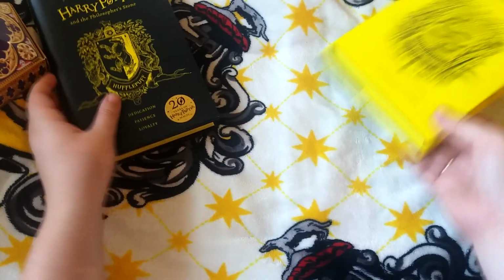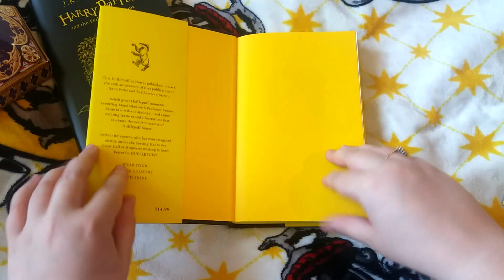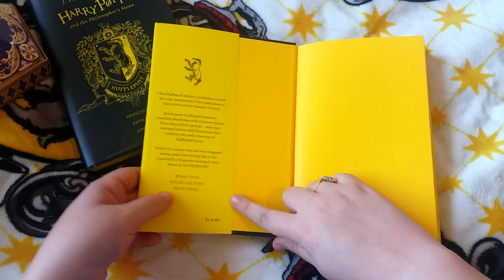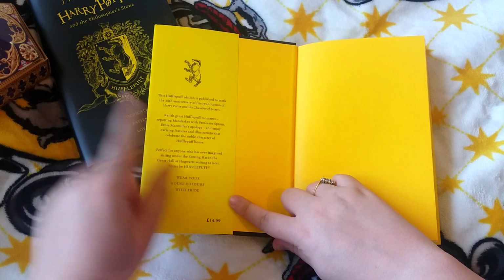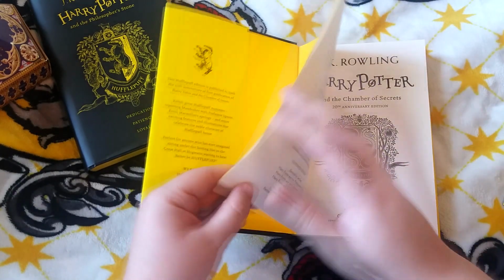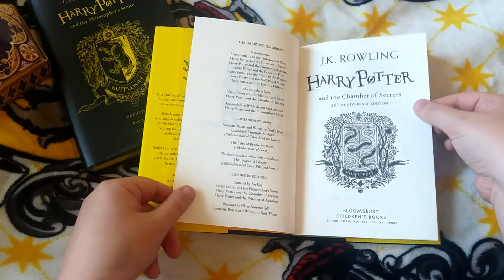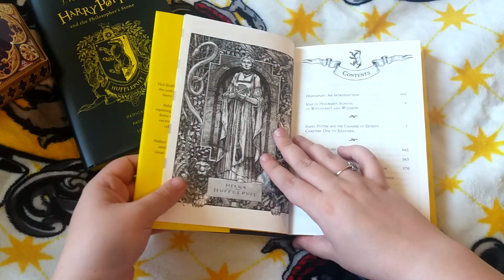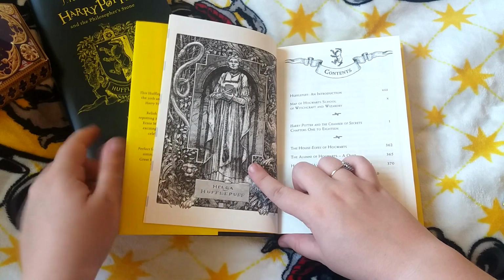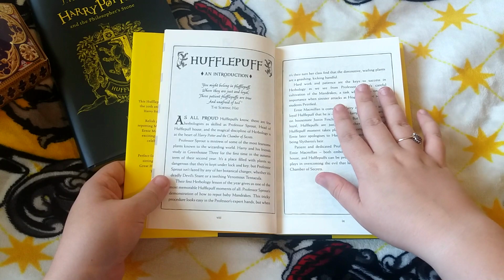So now I'll just do a quick flip through again of this new one, which is the Chamber of Secrets, just to see if there's anything new. So we have this here. It says, this Hufflepuff edition is published to mark the 20th anniversary of the first publication of Harry Potter and the Chamber of Secrets. And just talking a little bit about Hufflepuff. So we've got Hufflepuff there again. And we've got Helga Hufflepuff, that same illustration that is in this one. And we have the contents page. And we have a Hufflepuff introduction.